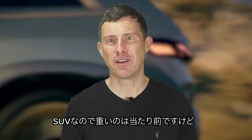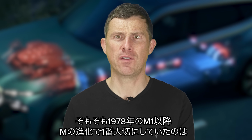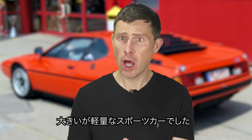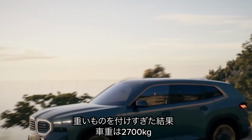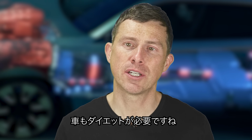And don't get me started on the new BMW XM. Yes, it's an SUV and always heavier, but it's also the first car developed exclusively for the M division since the M1 supercar from 1978. So it has big, but also lightweight sporty shoes to fill. Trouble is, it'll also need a big pair of trousers because it weighs more than 2,700 kilograms. That's not very sporty now, is it? I think it's about time to put these cars on a diet.